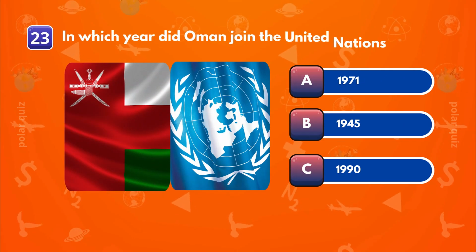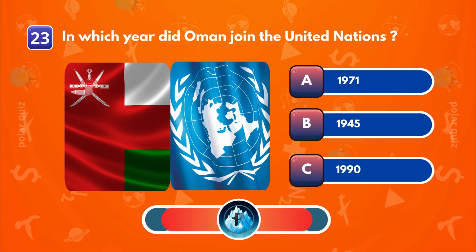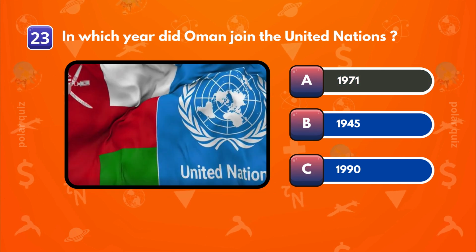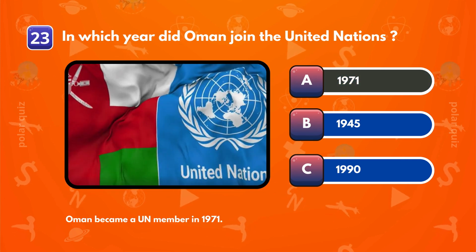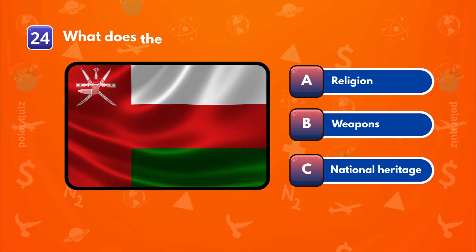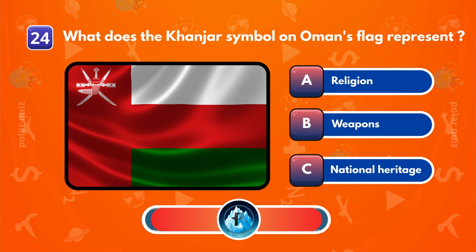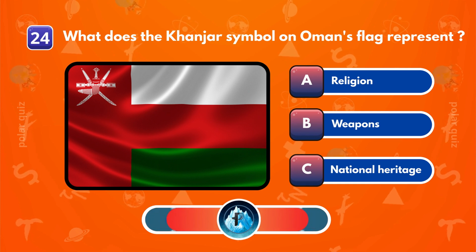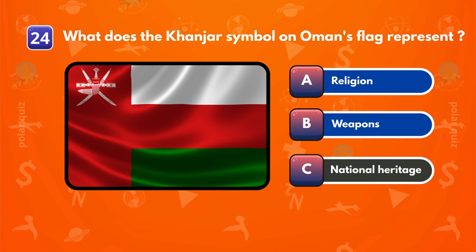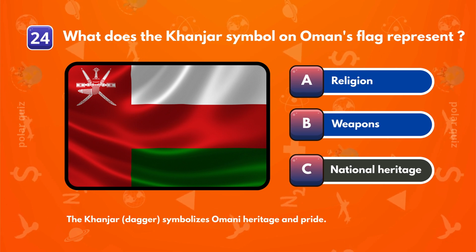In which year did Oman join the United Nations? 1971. Oman became a UN member in 1971. What does the Khanjar symbol on Oman's flag represent? National heritage. The Khanjar dagger symbolizes Omani heritage and pride.